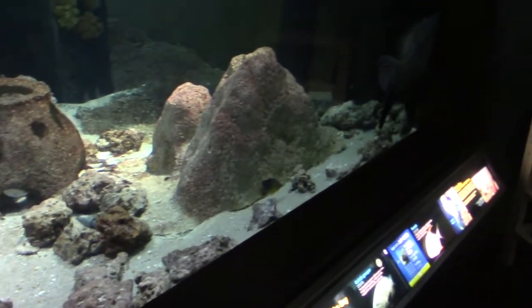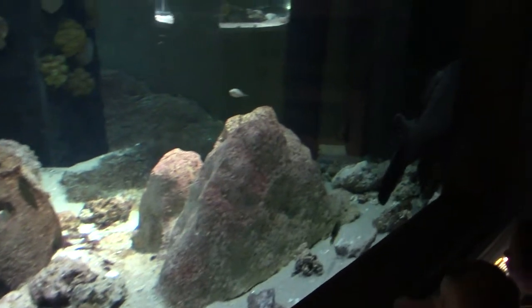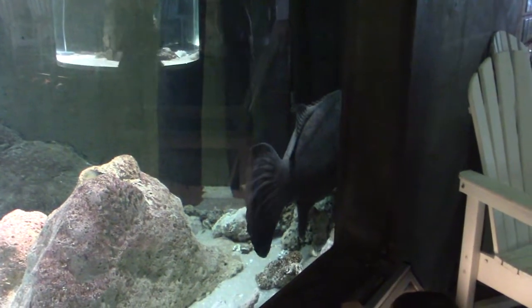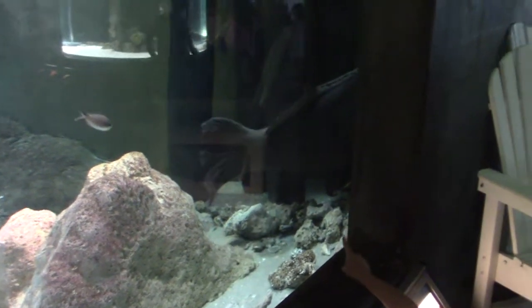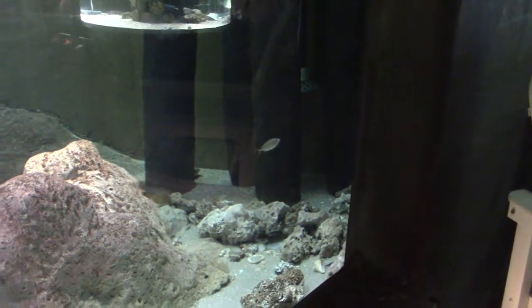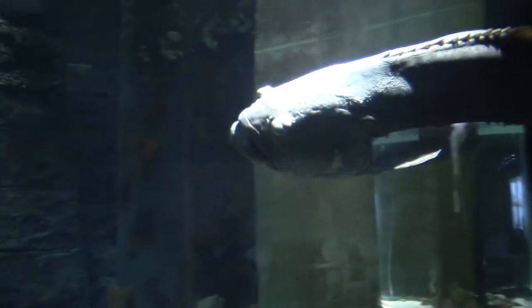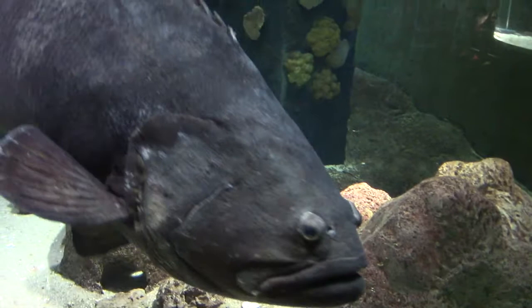What's this? It's a Goliath. You have a Goliath grouper. I think he's kind of shy. Here on the side. He will come out. Wait a minute. Other smaller different types of fish. There we go. Here he comes. Man. God, he'd make a great sandwich. Man. Look at that.